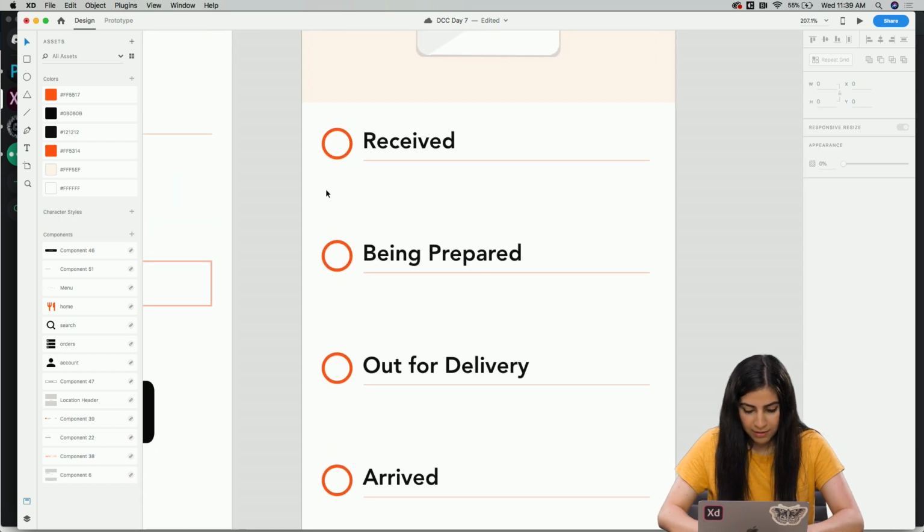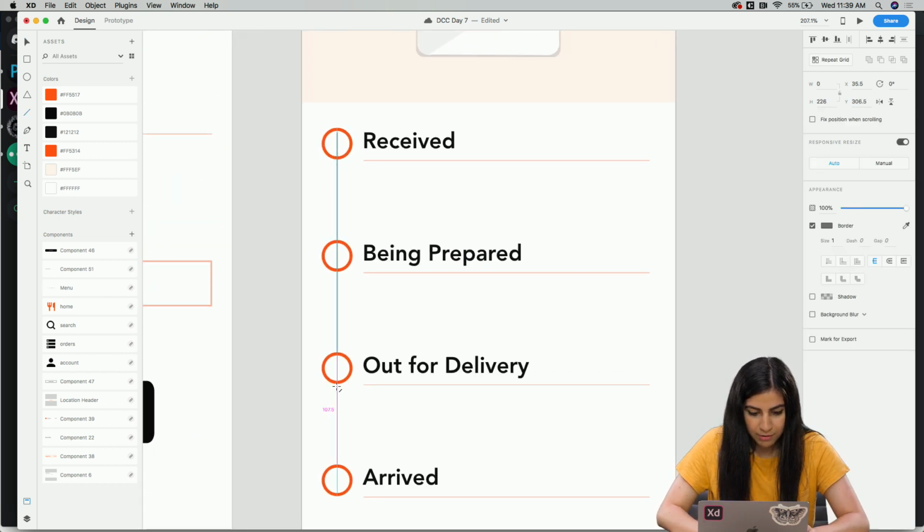And another thing I'm going to do is draw a line by pushing the L key. And if you hold shift, that'll help you draw a straight line.